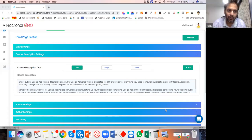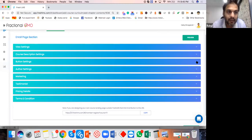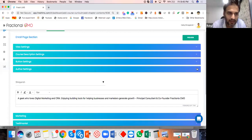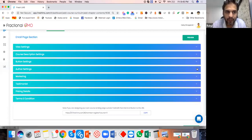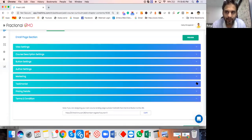Coming back to the landing pages, you can see that you can add text, image, or video. So we let you add anything on your landing page to make it look beautiful. The next important section is button settings, the text which you want to show. Then you have author settings. If you have multiple authors, you can select multiple authors. If you have only one author, you select and write a description of that author. Then you have the important thing, which is marketing: what you want to show as a title, and meta description settings. You have testimonials, which you can add. Let me show you that. And then the pricing.